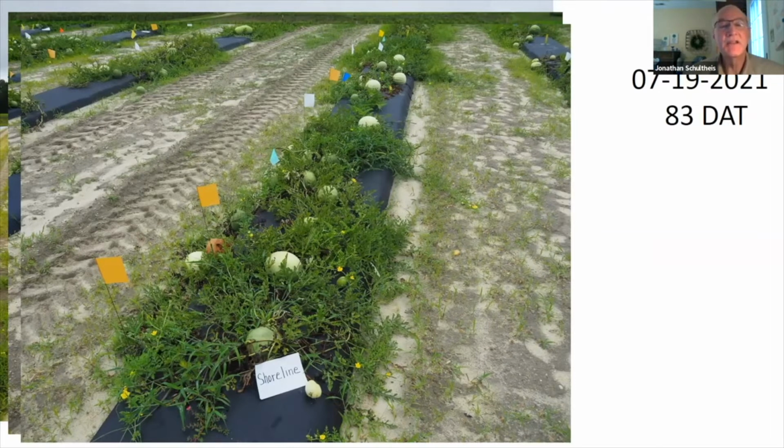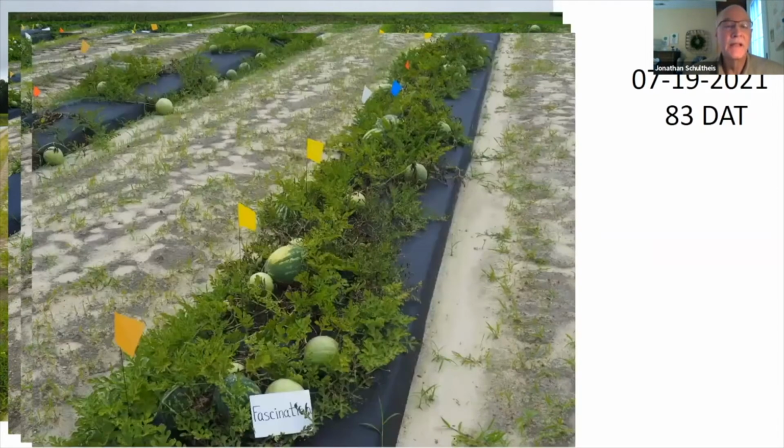So you don't see much of anything in there, and there wasn't much of anything as far as a very nice looking watermelon that could be harvested. The other thing is, because the vines were so hurt, you see a lot of scalding by the sun. So that's another issue.